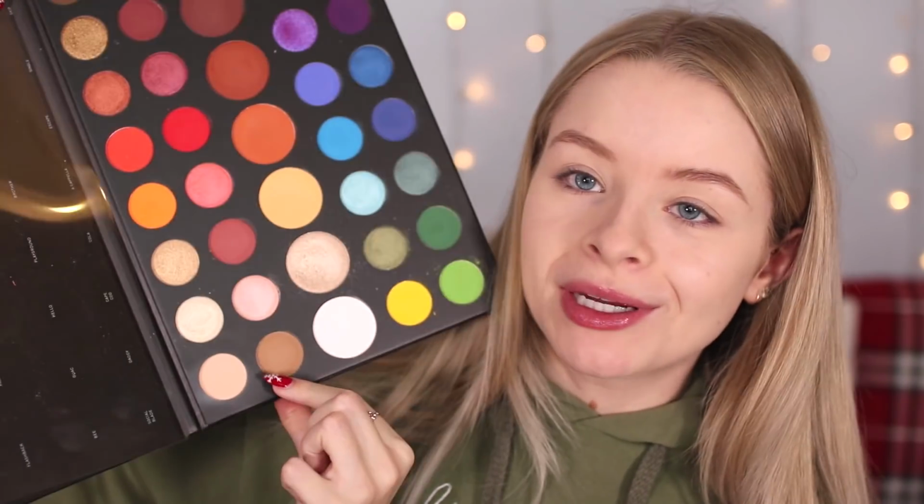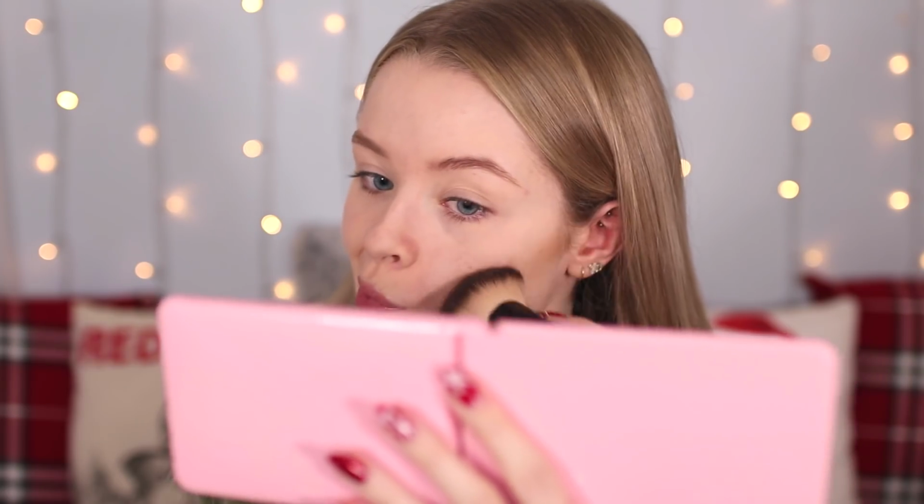Okay, so for my contour, this is going to be a pretty warm contour, but I'm going to use this one, which is called Punch Me. The fact he named a shade in his eyeshadow palette Punch Me. What a legend. And I'm using my normal contour brush, which is the NYX 06. I'm just dipping it in here. Oh dear. Oh god. That is quite warm.